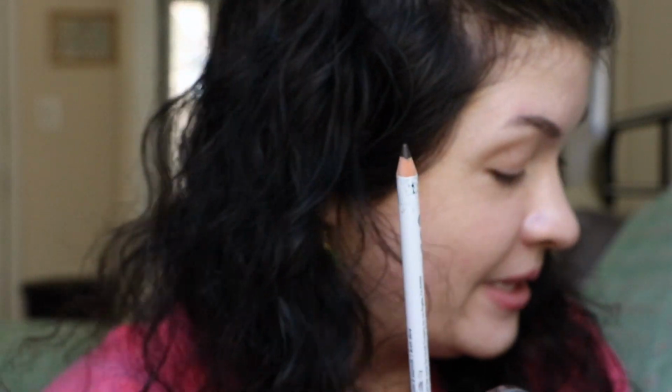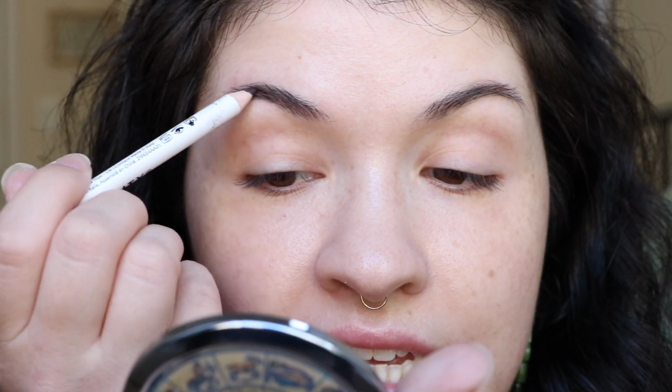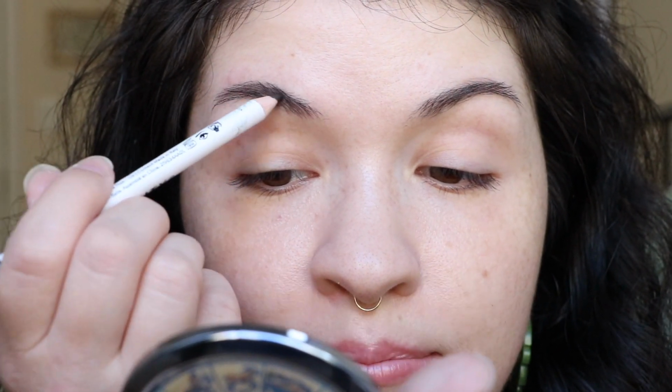I do have my little handy dandy pencil sharpener next to me, but I like to start with it not super sharp, and I just like to go like this a little bit, just kind of filling in the middle area because I don't care too much about being precise in the thickest part of my brow.